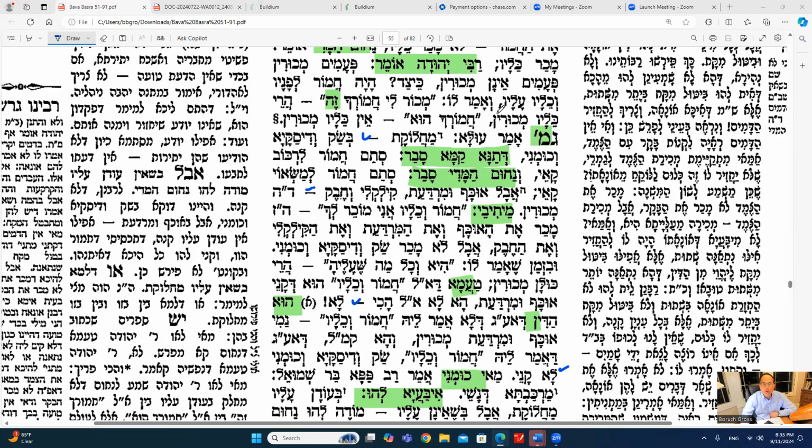But let's say you walked over to somebody who wasn't even selling, and you said, chamarcha hu, is this your donkey? And the guy says yes, I want to buy it. So really, all that is included in the sale is the donkey, and not the kelim that are on the donkey. Ein kelim mechurim. The kelim are not part of the sale.